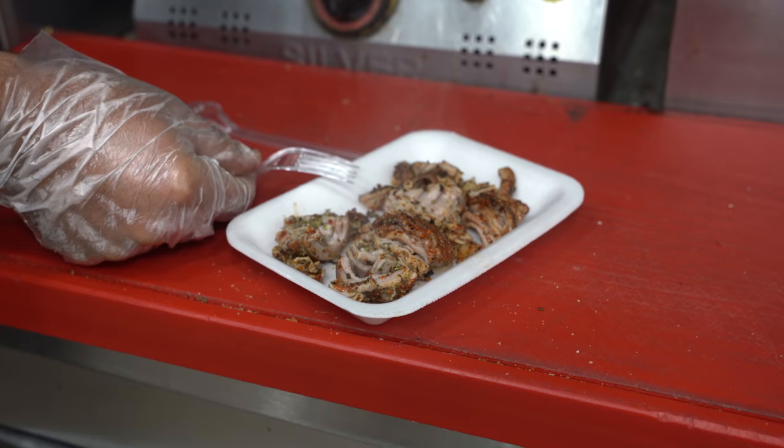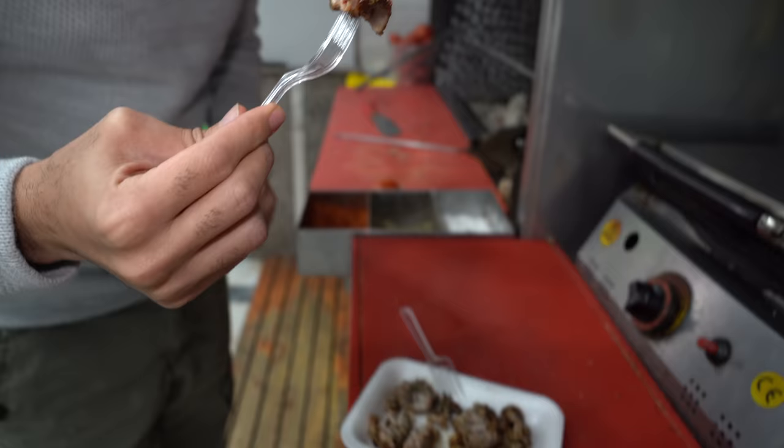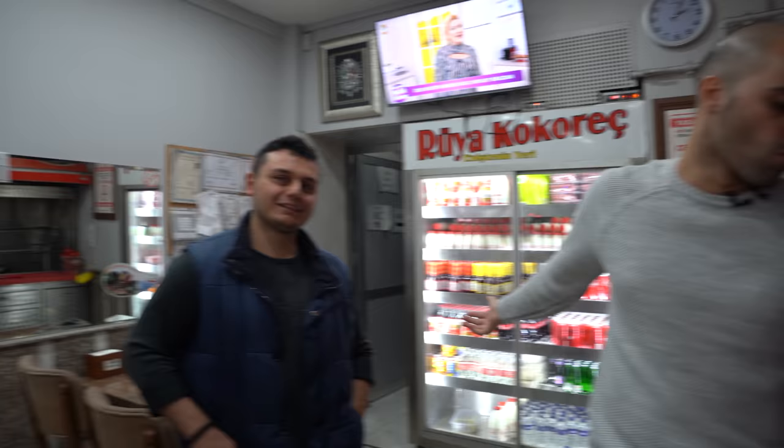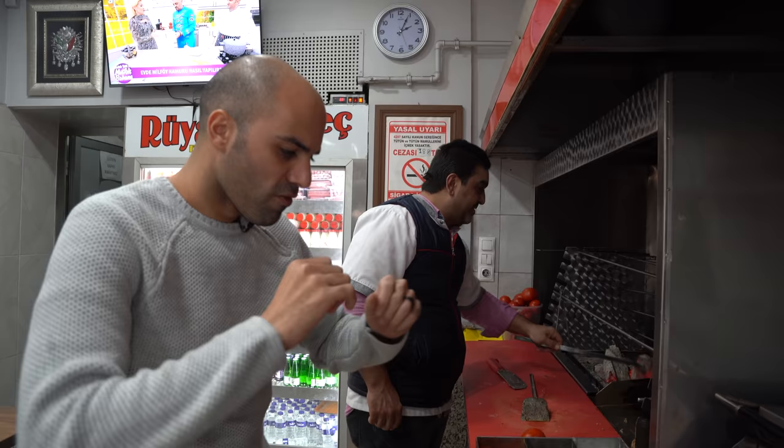Let's try. Give it another try with all the spices. Oh, this big bite. Buon appetito. Çok güzel. Doesn't get any fresher than that. Full of spices, they just made it. We waited for 3 hours.